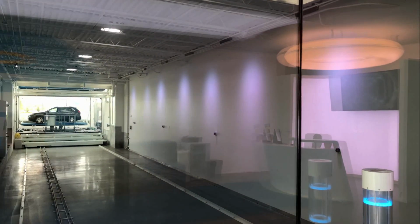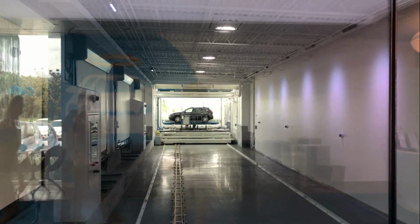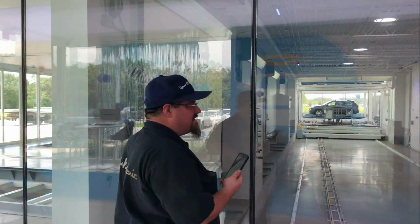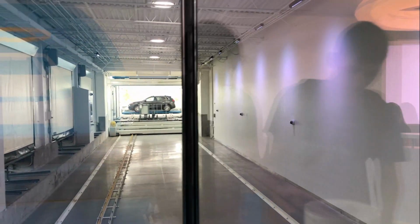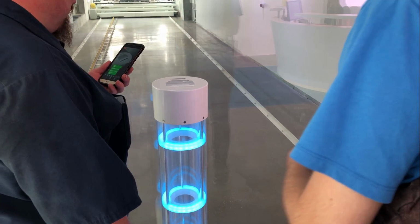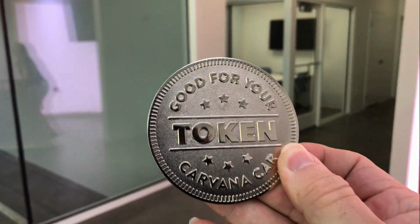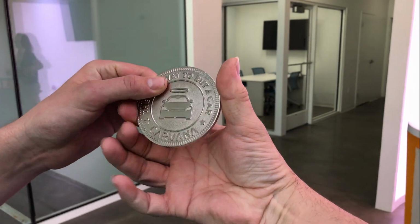So, this is the little consulting area. If you are an impulse purchaser like I am, this is much easier than a regular car dealership, isn't it? So what is this? They bring it up here for you to look at if you're trying to figure out which one. I guess this is where we put the coin. Yes, that is it. You actually put a coin in and get your car. Cool. Good for your token Carvana car. Look at that, guys. One token, good for your car.